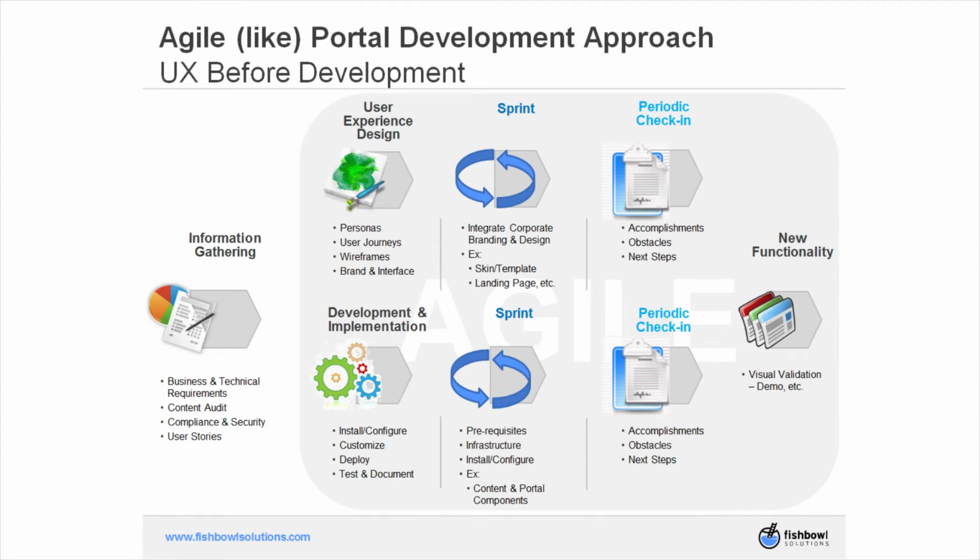Starting at the very beginning with the sprint planning meeting. The sprint planning meeting is an opportunity for the product owner, the stakeholders, and the Fishbowl development team to talk about what are those top priority items that we want to build within this upcoming 2-week sprint. After the sprint planning meeting and we get started within a sprint, we're reporting back that progress through periodic check-ins, which happen daily, which is our daily Scrum meeting.